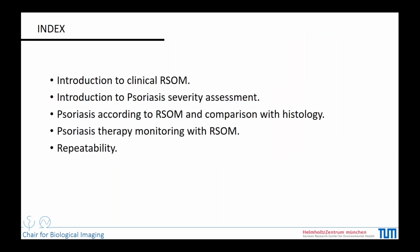Okay. This is the index of my talk. I will make a very brief introduction to clinical RSOM, because Katia already made a very nice introduction, so just a couple of slides, a couple of images, very fast. And then I will talk about psoriasis severity assessment and how RSOM sees psoriasis, so psoriasis according to RSOM and comparison with histology. And then I will talk about how we can do psoriasis therapy monitoring with RSOM and the advantages that this brings. And also I will talk a little bit about repeatability: what is the repeatability of the RSOM images regarding psoriasis and measuring biomarkers of psoriasis.